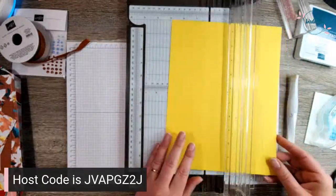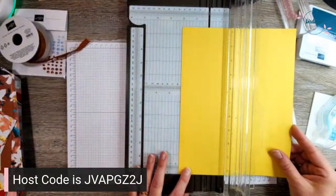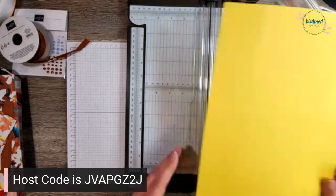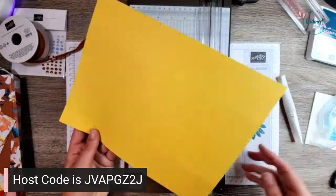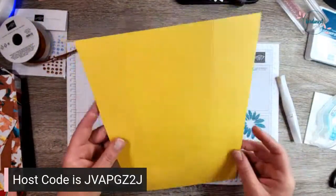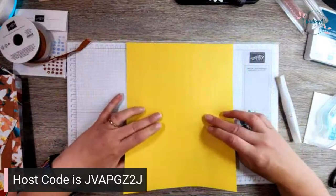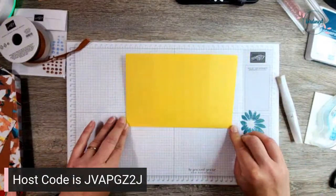Okay, and then we're going to flip it and we're going to switch this over to 2 1/8. Okay, so we've got 5.5 this way and then 2 1/8 from each end. Okay, we're done with this scoring, and I'm telling you guys that scoring blade made a huge difference. Okay, so next thing we want to do is take this paper. I'm going to flip it over so the bumps are up here, and I'm going to fold it in half on the 5.5 line.